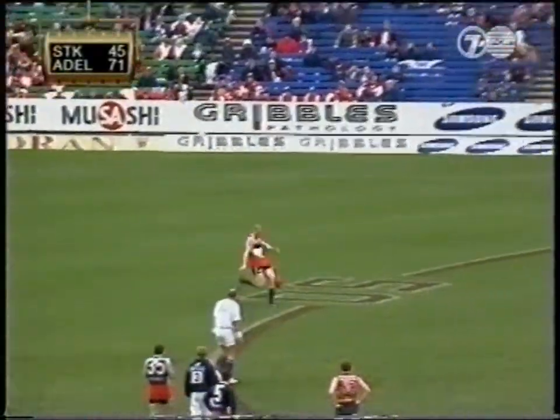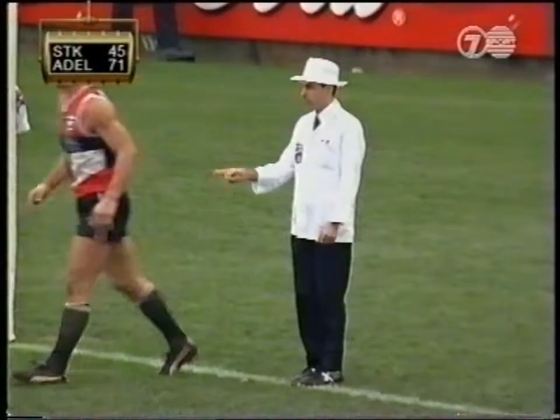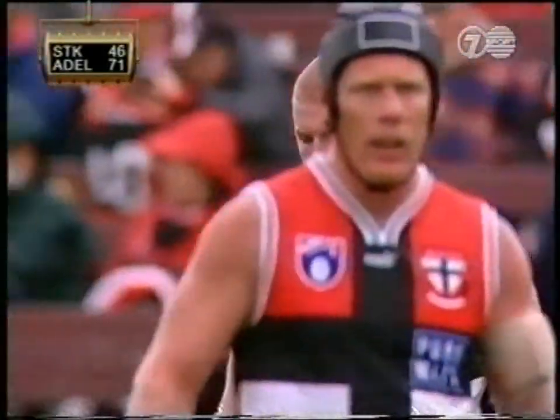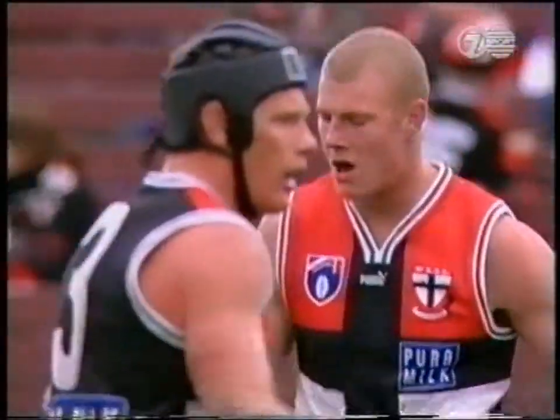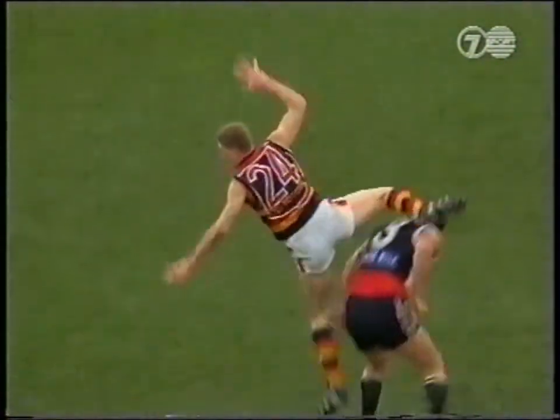So Hall has 2 goals straight. From right on the 50. He's missed it. St Kilda's woes in the third quarter continue. 22 and a half minutes in the third quarter, but here's Brett Burton. Look, up he goes again.